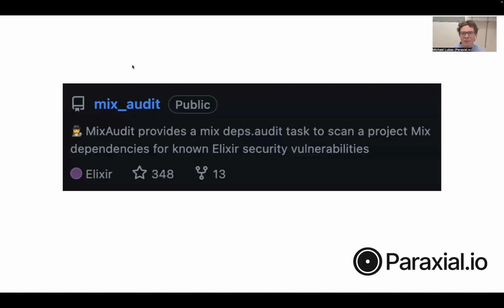SBOM is more about the formatting of the data. There's like CycloneDX and all these other ones. It's more of a standard. But the whole point of SBOM is really to know what dependencies you have and then be able to respond to security incidents. So if you need SBOM because you're working with the government or something, that makes sense, or a compliance reason. But for just preventing the security problem, not getting hacked, this is what you want to be doing.